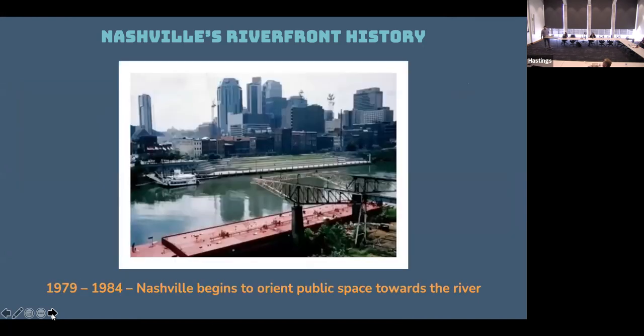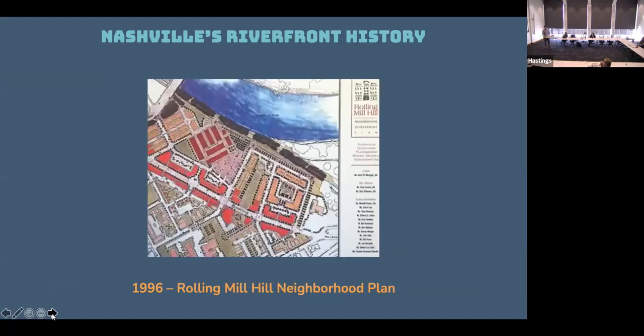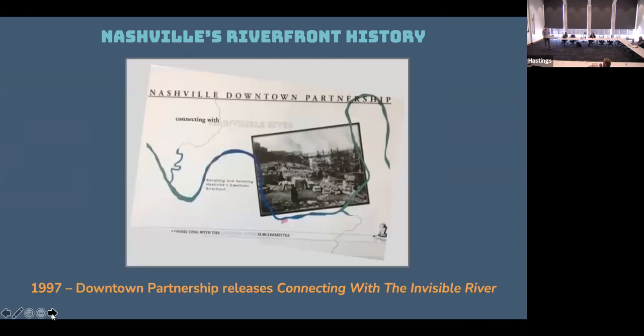And then, I think in '79, the Riverfront Park opened as this more public space, moving away from that industrial use into this more public open space asset for the community. And we start to orient more to the city. In 1996, the Rolling Mill Hill Plan was released. So this is people moving towards the river, living on the river.